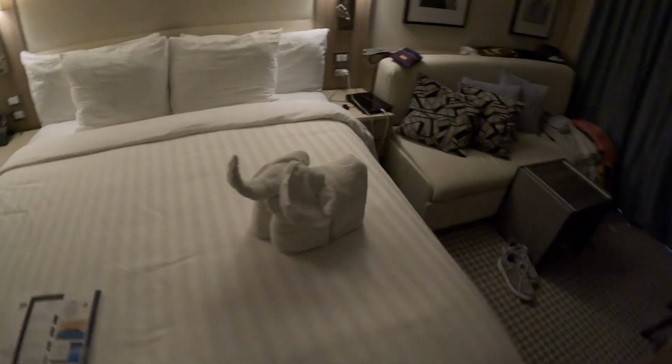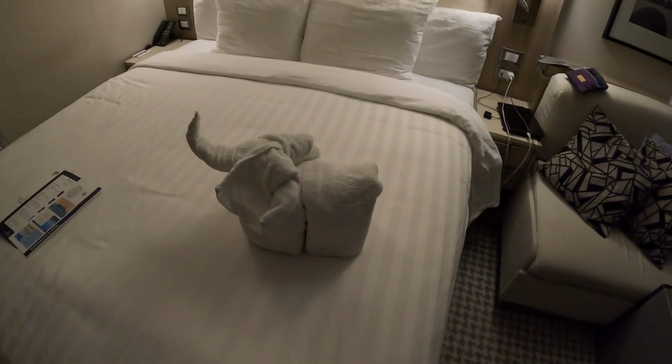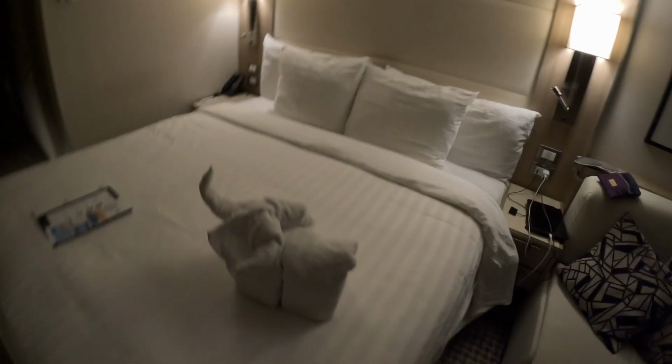And now I walk into the room all made up, and we got what looks like an elephant on the bed this time. Where'd the other animal go? Oh well, I don't need it anyways.